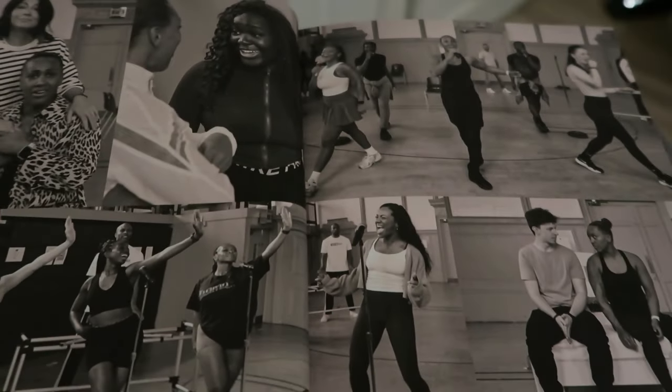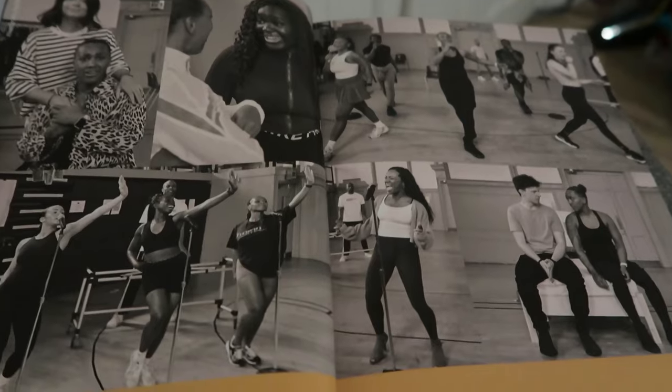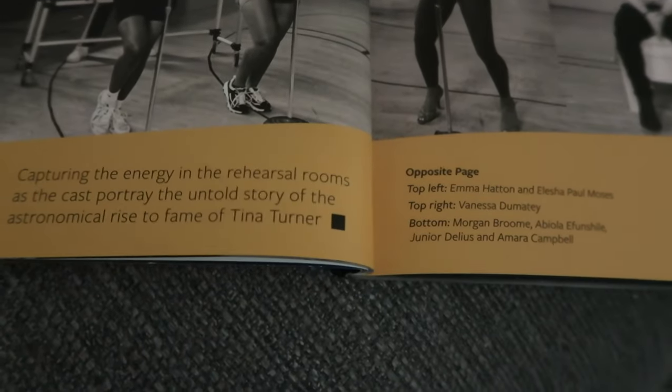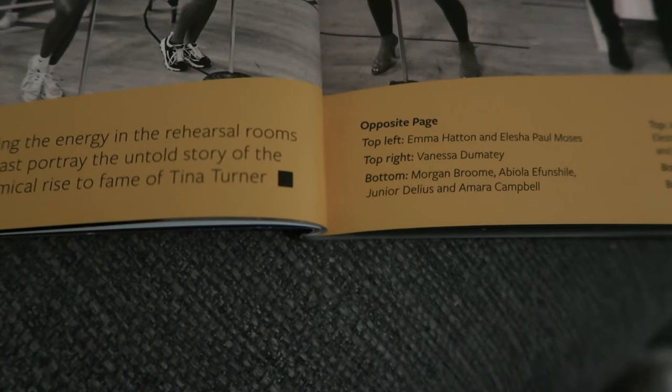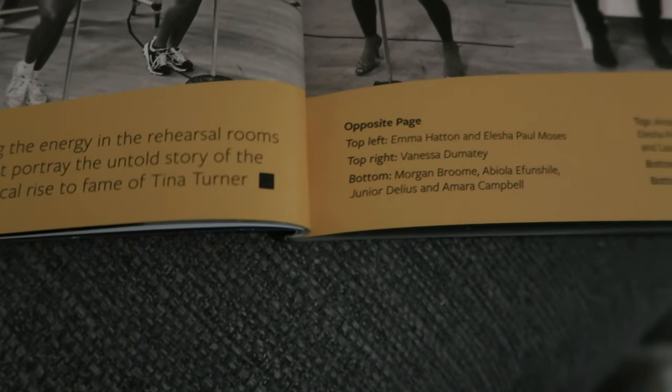So it looks like here we have some rehearsal shots. So it says, capturing the energy in the rehearsal room as the cast portray the untold story of the astronomical rise to fame of Tina Turner.